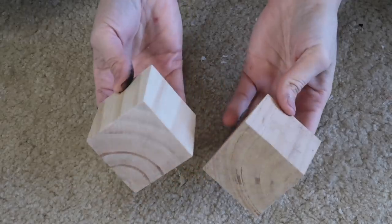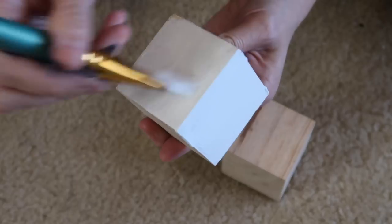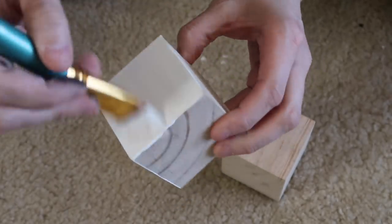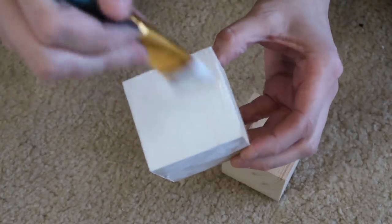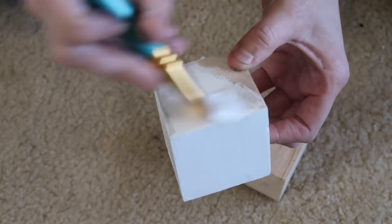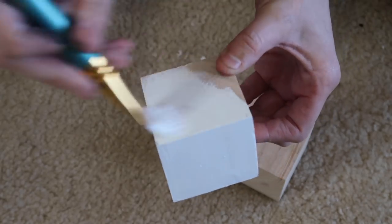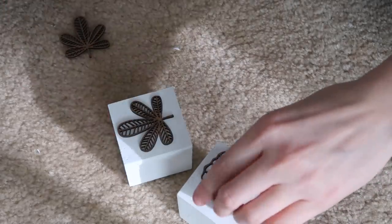The last DIY, I'll be using these wooden cubes, and I'm just going to be painting them with the Waverly chalk paint in white, and then I am going to give them a little distressed look in a little bit, so you're going to see that as well. And I'm just using the same stain, espresso brown. Like I said, it was all sitting there, the paintbrush was already dirty, so you might as well just get your painting done while you can, because I'm very impatient when it comes to waiting for paint to dry.